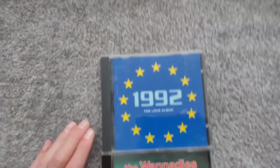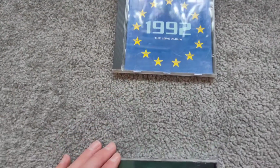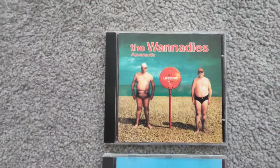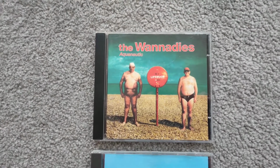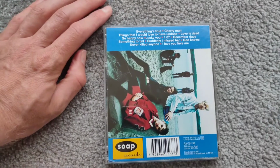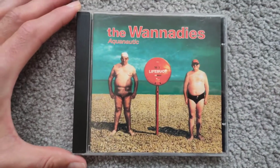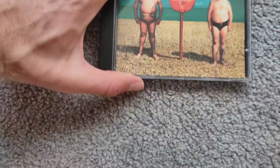Up next, we have 1992, The Love Album by Carter the Unstoppable Sex Machine. Quality album. Then I have, this is the second album by the Wannadies. Now, I want to say it's not as poppy as the later albums that came later in the 90s. And this was not released in the UK, I believe. No, I don't think it was. It's a bit more on the mellow side, but it's still a quality listen, and it is the Wannadies, Britpop legends, honorary Britpop band. Yeah, that's their second album.